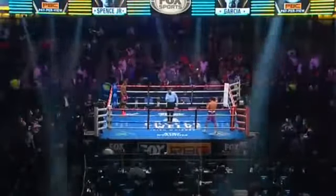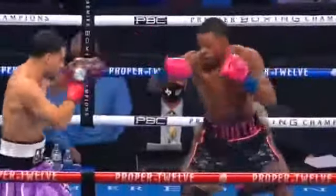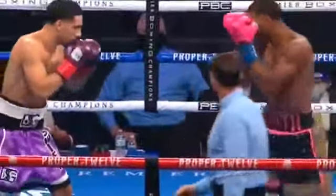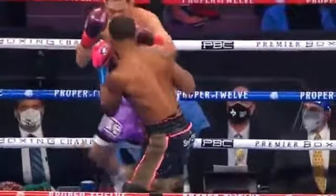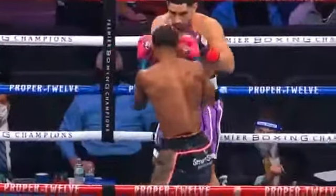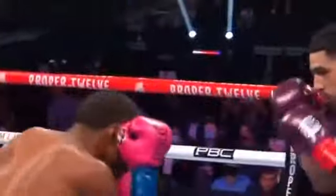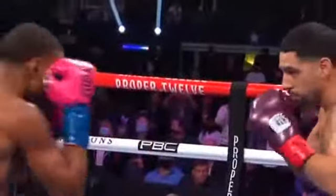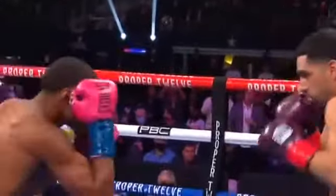Vitally important to see the effects of that car crash on Errol Spence and the strategy of Danny Garcia. We're underway, round number one. Spence pressing forward already, behind the jab. Garcia fires a right hand back. Garcia wants to dictate the pace. He normally takes the air out of the ball and will slow things down. He is content to counterpunch in most of his fights.